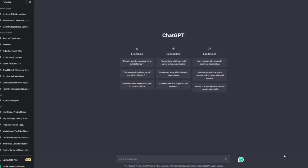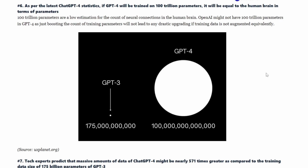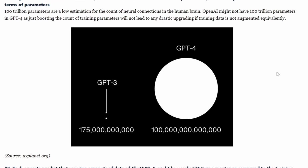Which basically means that these AI tools such as ChatGPT can have more processing capacity and can have access to more data a lot quicker, really just progressing AI technology.